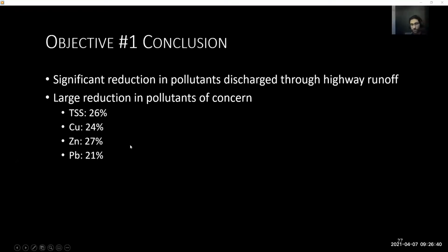So for the conclusion for objective number 1, we can see significant reduction in pollutants discharged through highway runoff if we were to implement vegetated filter strips in all those potential locations. And then we have large reductions in pollutants of concern, specifically 26% of the suspended solids emitted can be reduced by 26%. The copper emitted can be reduced by 24%. The zinc emitted can be reduced by 27%. And then the lead emitted can be reduced by 21%.